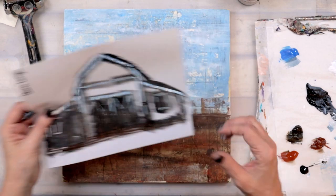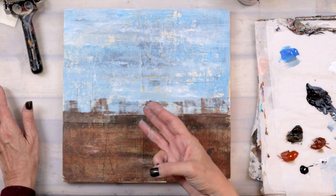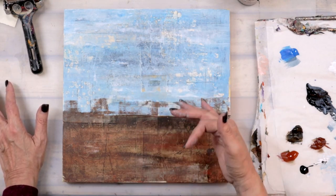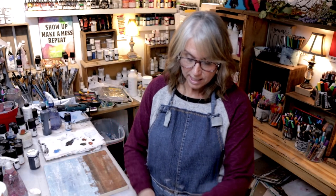I may possibly use, of course, charcoal pencil, soft pastels or soft pastel pencils. That's kind of all I know at this point. Okay, that panel, I don't know if I said it was a 12 by 12 panel. So that's kind of what I have planned for this Sunday inspiration.